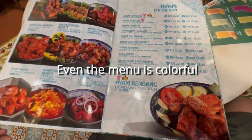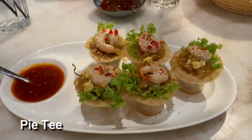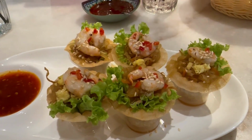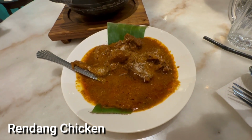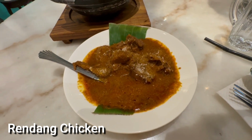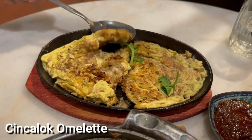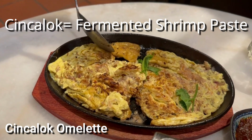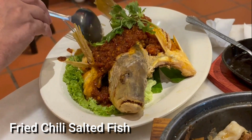Pie tee, which is a thin, crispy, flaky tart filled with shredded jicama and carrots, is a great way to start. The Minangkabau dish, Nyonya style rendang chicken, is also an amazing choice here. In fact, I think it's one of my favorite dishes here. The shrimp paste omelette is a tad salty for my liking, but flavorful. The fried salted fish was appetizing.